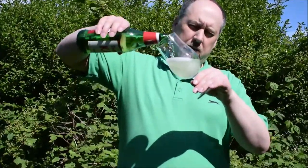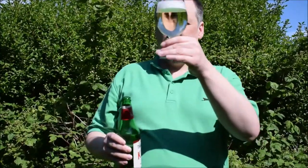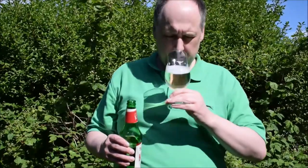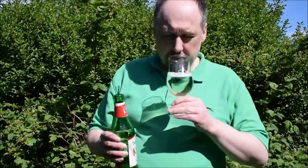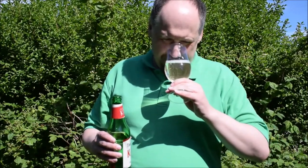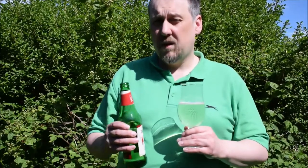Very, very light color, almost perfectly clear. Very nice white head, medium bubbles. Nice apple juice in aroma. Slightly sparkly. Yeah, a little bit, you can smell those sulfates, really. But still, you have nice dry apple juice in aroma.